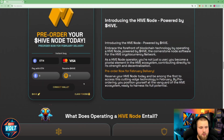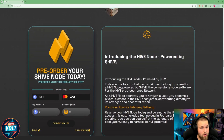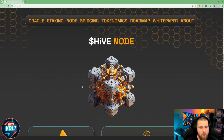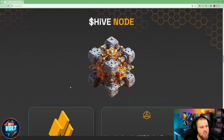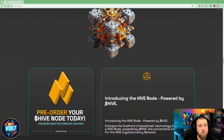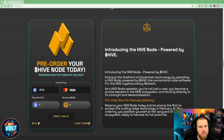And then we also have nodes, so you can see we have tons of stuff. And nodes, I actually have a few friends that have nodes on different chains. I can tell you those things are sometimes real money makers, depending on the chain they're on.